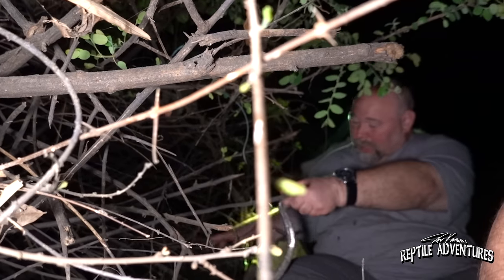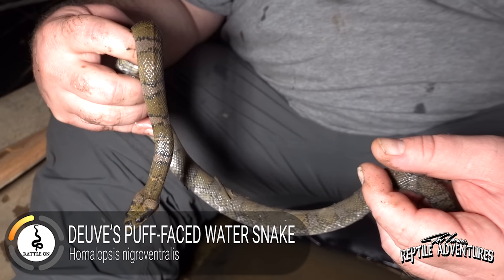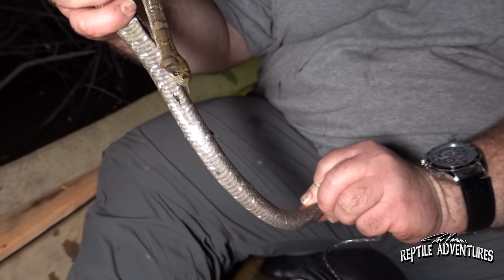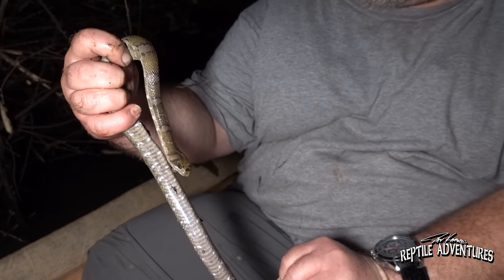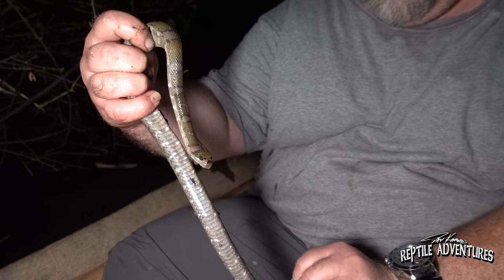What you got there, Jeff? Puffy face. Nice. So this is a puff-faced water snake, also known as a Diddy water snake. But these are also known as skull-faced water snakes. So Duvet's puff-faced water snakes have a very small range here in Thailand, and they're only found in this northern geographical location and nowhere else in the country.